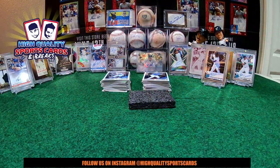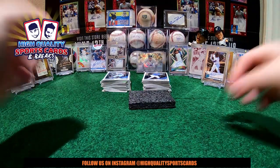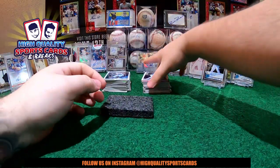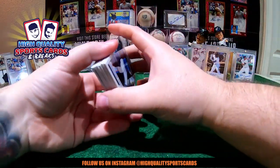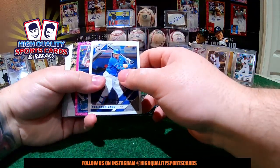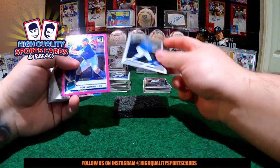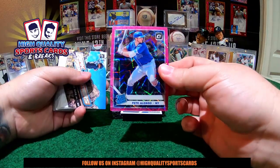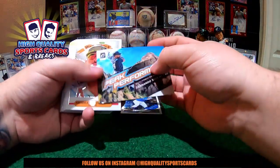Last box. Here we go, my friend. Good luck, everybody. It's the Mojo box. I'm going to sprinkle the Pixie Dust without the Pixie songs. Angel doesn't have the console ready this time, but the same kind of effect. Pete Alonso. Look at that. Number 2 of 199. Beautiful nice piece. Refractor Pink Mojo.